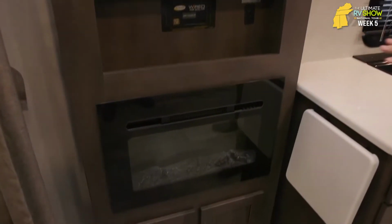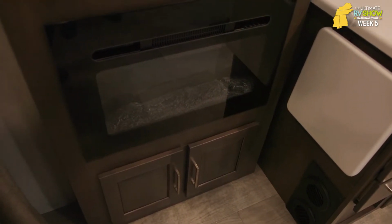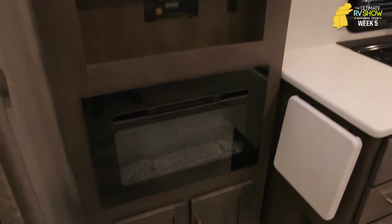Fireplace. This is one of my favorite features in any camper out there. Again, one of those things that you get mostly in a fifth wheel. Yeah. In this size camper, you don't see that, man. All you need is that electric fireplace to warm you up. You don't have to run your propane on that furnace at all.